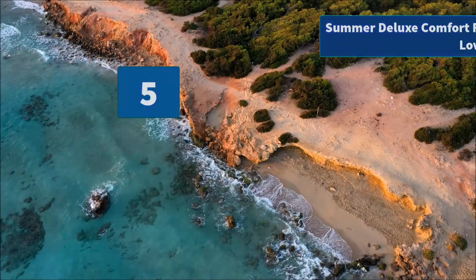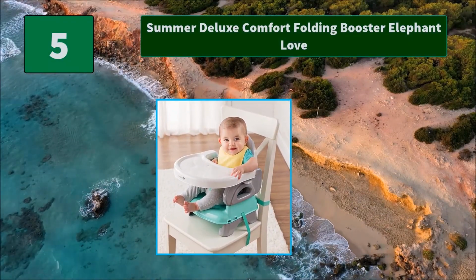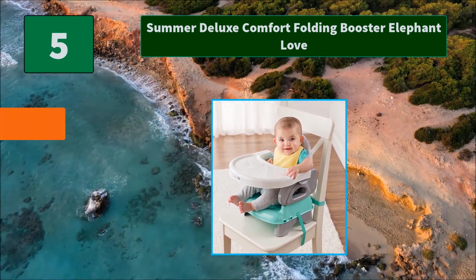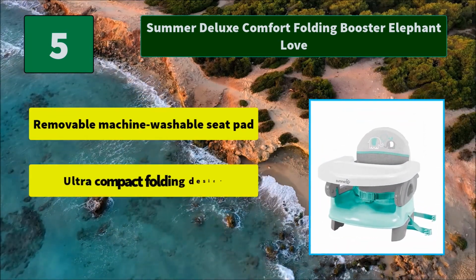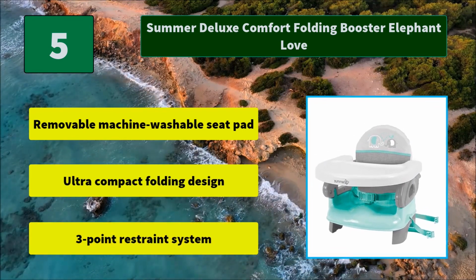Number 5. Summer Deluxe Comfort Folding Booster Elephant Love. Comfort seat is a convenient, comfortable solution for eating at home. With its compact fold, the booster is perfect for travel. Main features: removable machine washable seat pad, ultra compact folding design, 3-point restraint system.